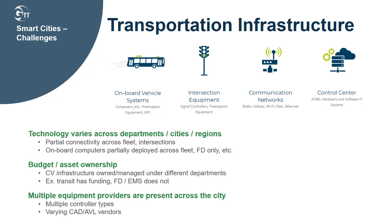On the communication side, what level of connectivity do you have across your city? Is it some sort of legacy copper connectivity, or do you have fiber to your intersections, and to what level have you deployed that connectivity? And then lastly, in your control center, your back office, what analytics tools and data management systems are available there, and how accessible is it for folks like GTT or outside manufacturers to interface to that? There are really a number of constraints that impact this transportation infrastructure and deployment.